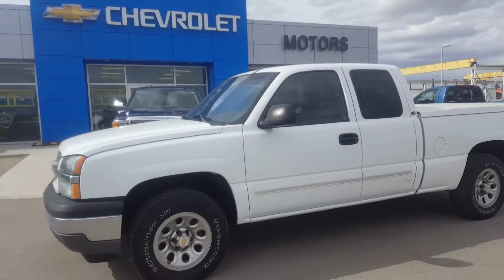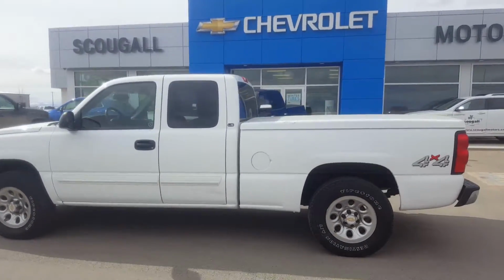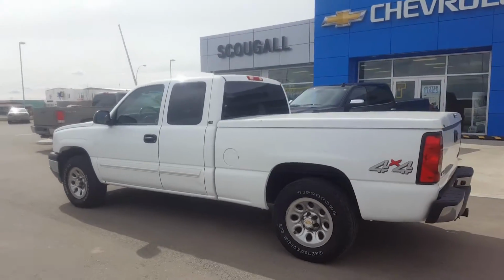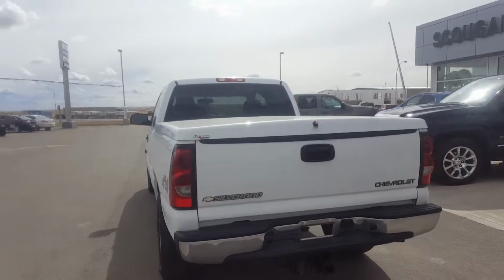Truck number 179889. We're looking at a 2005 Chevrolet Silverado 1500. This is a regular box extended cab truck, white in color, LS trim line.